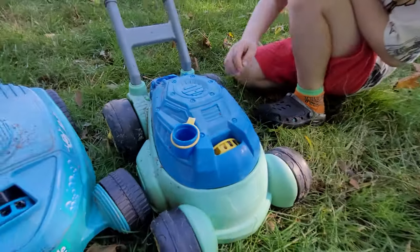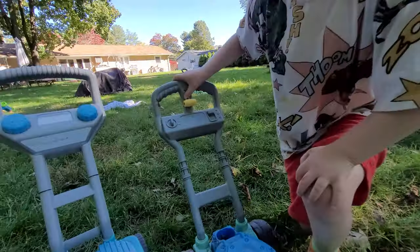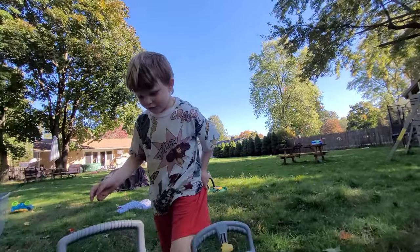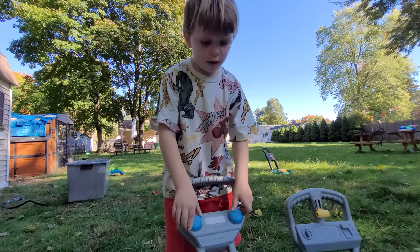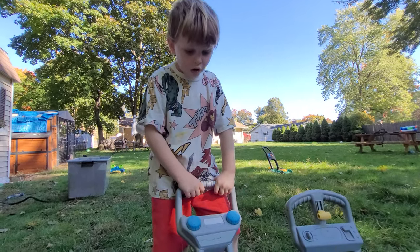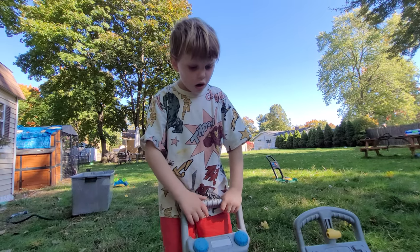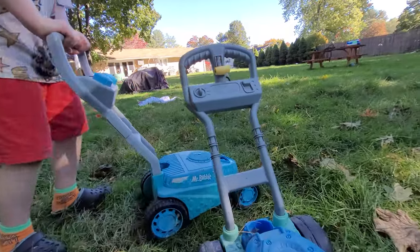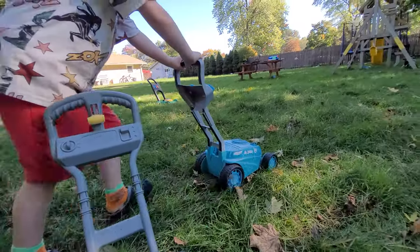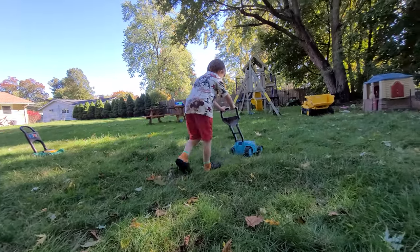Okay, that should be enough to try. Let me see if it goes up. No, it doesn't go up anymore. Okay, try this. Does it work? Nope. It does not work. How does that not work? Those are just knobs. Start pushing it and see if it blows bubbles. If it blows bubbles, that means it's working.